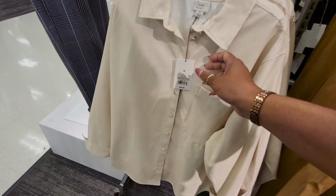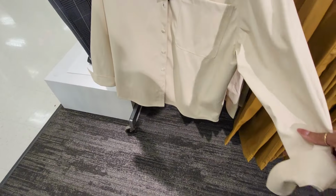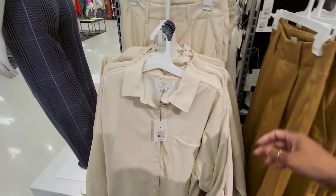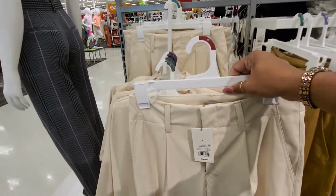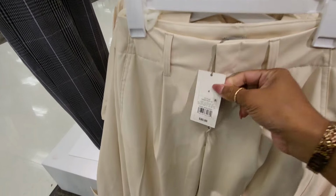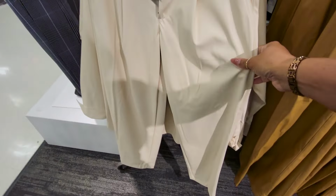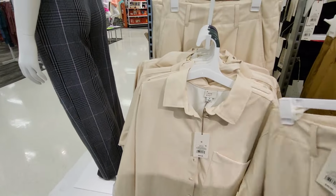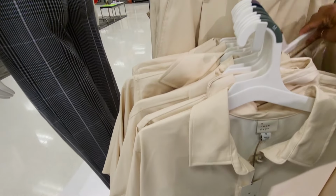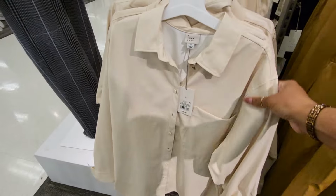I showed this set once before in another video, but I just kind of want to remind you guys of this because I thought it was really nice. There's the pleated pants that go with it. That's the price. Nice pockets. That's how the leg looks. I thought that was a nice set. It's very light, thin, cute.